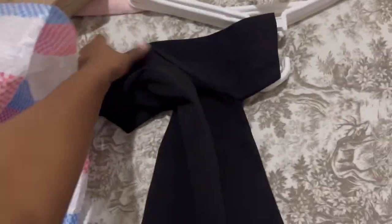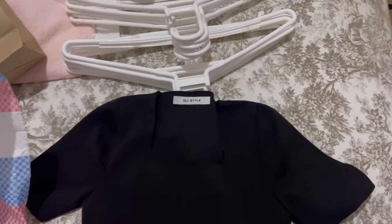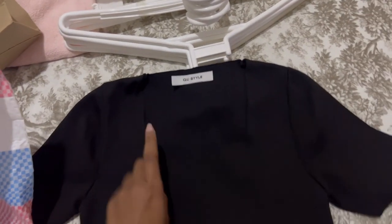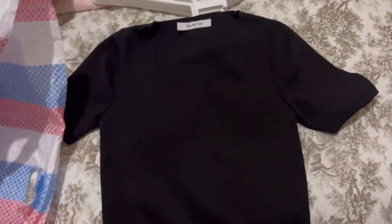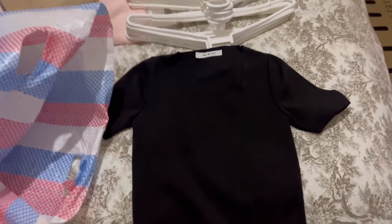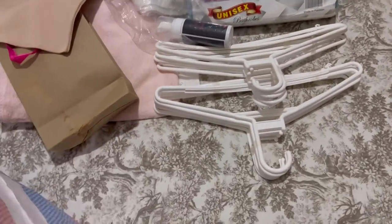So this is how black looks like. I mostly liked the collar. I like the rectangle collar, or whatever it is. I just loved how it looked. So I got those two. Each was going for 1500 shillings.